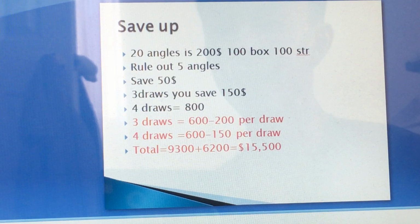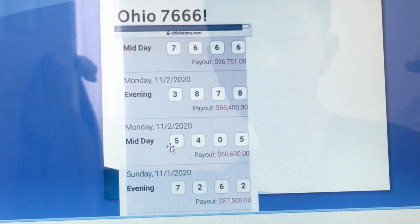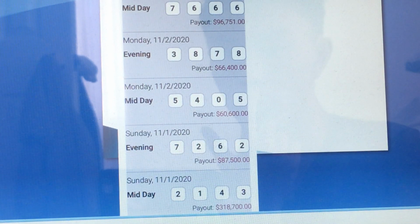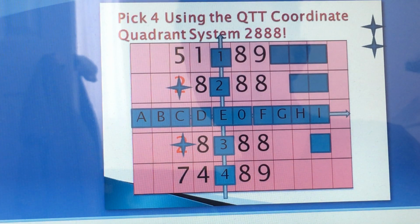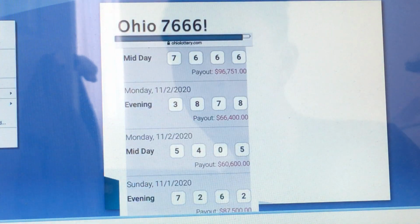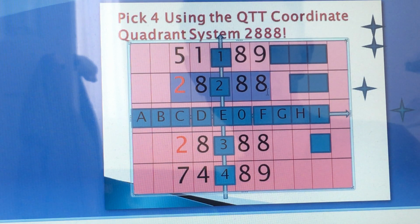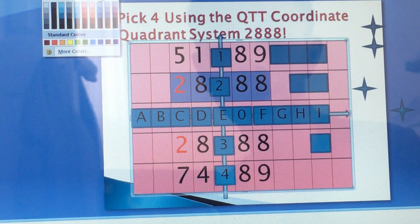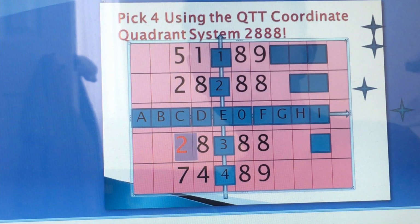So now we're going to do another state, Ohio. We use the last 4 draws for Ohio. For Ohio, it didn't do crazy like Tennessee, but it still did good. So let's see what angle hit for Ohio, and you can follow the pattern for each state.